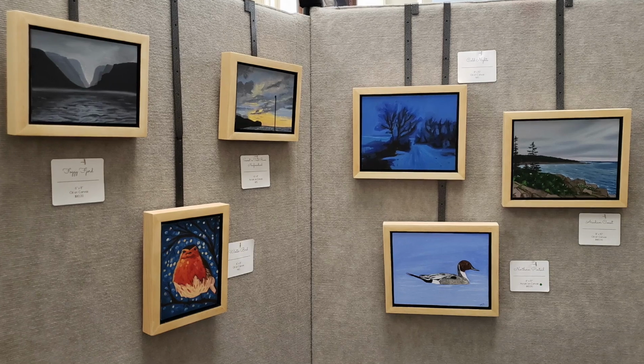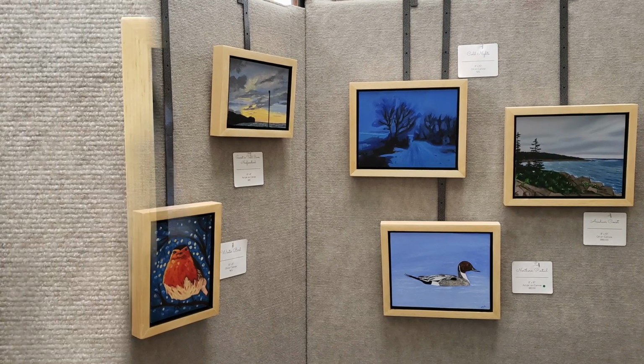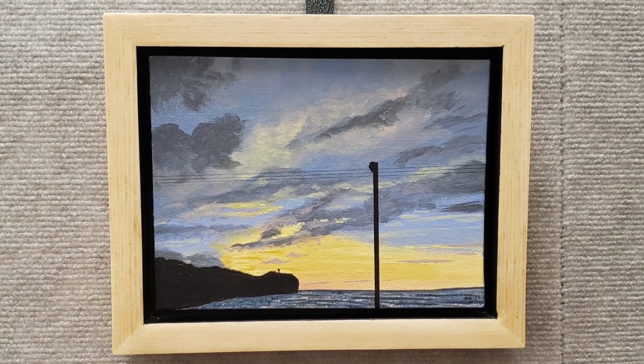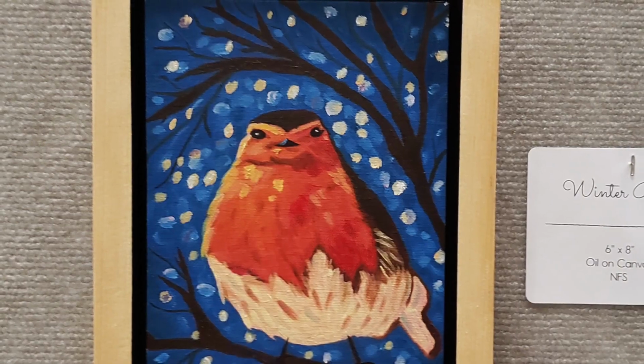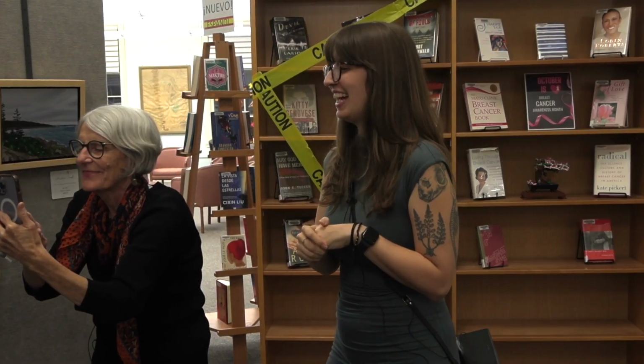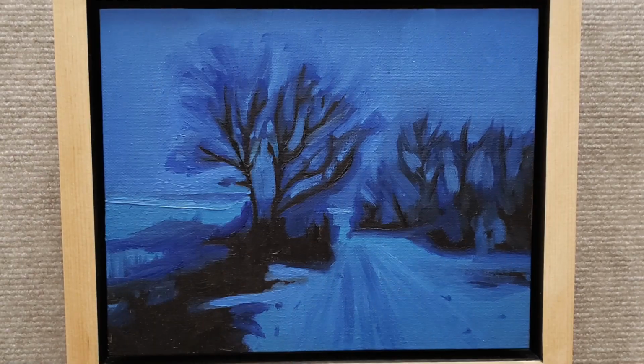They are all oil paintings on these two panels here. So that's a photo I took when I was on the west coast of Newfoundland in a small little village called Trout River. And this is a little winter bird I did a couple years ago. Oh, he looks very puffy. Yes, I made it into a Christmas card one year, I believe. So I made prints of that one. Oh, fun. Bit of a cold night.